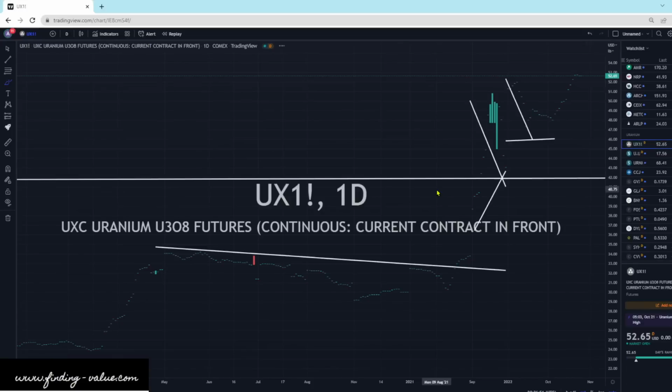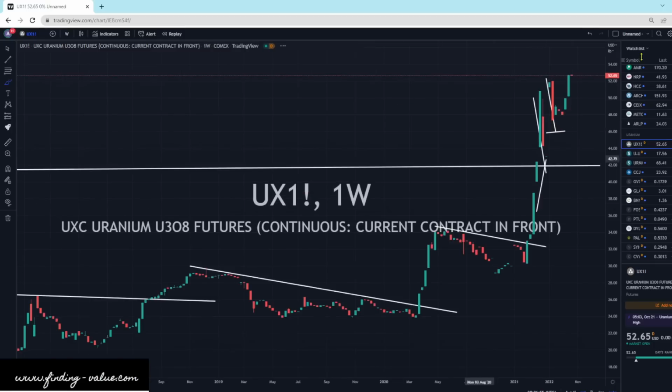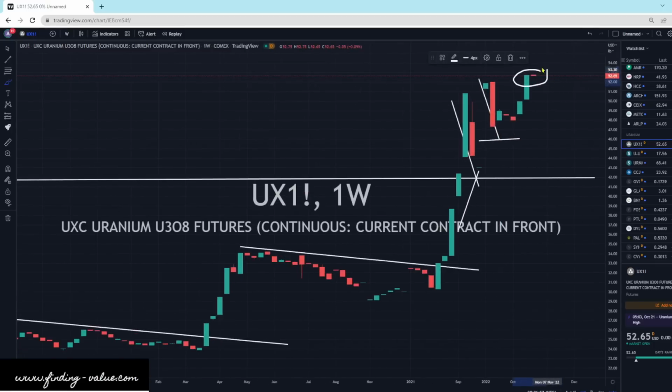Looking at uranium, uranium on the futures contract pricing is flat. So we're flat here, or this could be considered a little bloody nose, something like that. It's usually a continuation pattern to the upside. This is on a weekly candlestick basis.